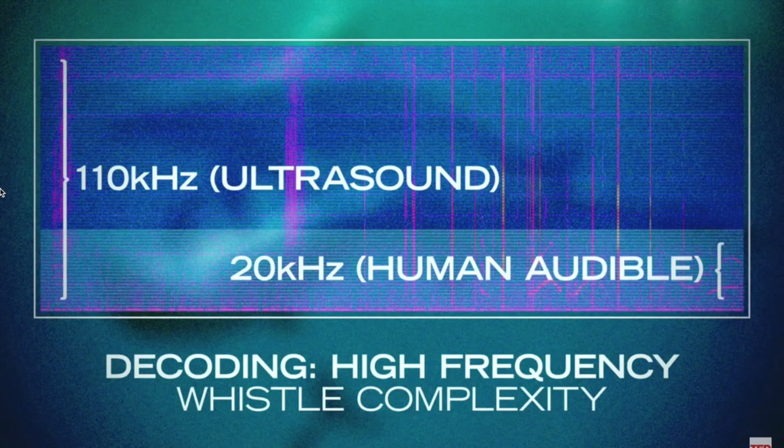Now, it's important to remember that you're only hearing the human audible parts of dolphin sounds, and dolphins make ultrasonic sounds, and we use special equipment in the water to collect these sounds. Now, researchers have actually measured whistle complexity using information theory, and whistles rate very high relative to even human languages. But burst pulse sounds are a bit of a mystery.